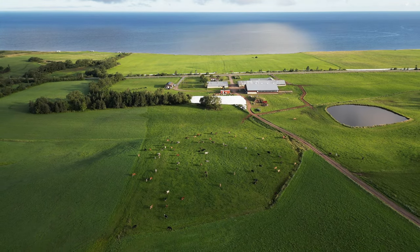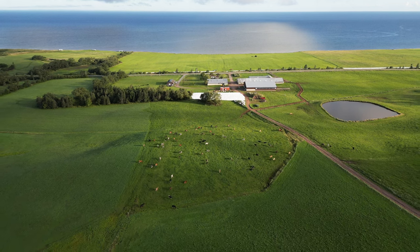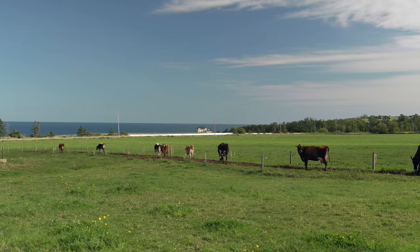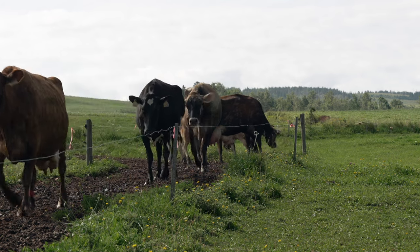We are, at the present time, the only certified organic dairy farm east of Quebec. It's very difficult being the one and only east of Quebec because we're not getting the market advantages that Quebec and Ontario and the rest of Canada get. So that's why we moved into further processing of the product.